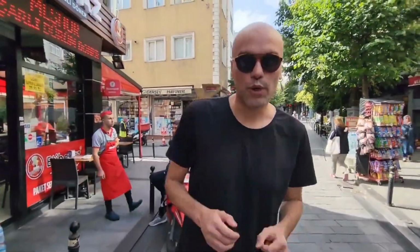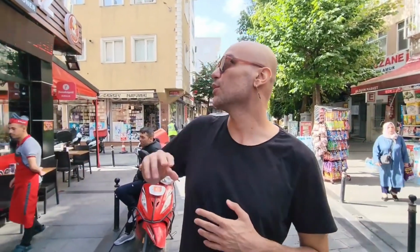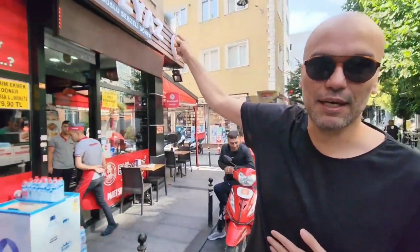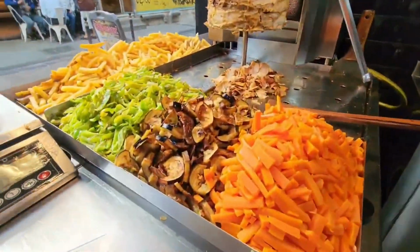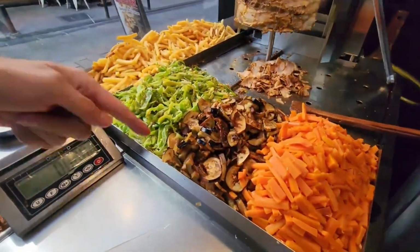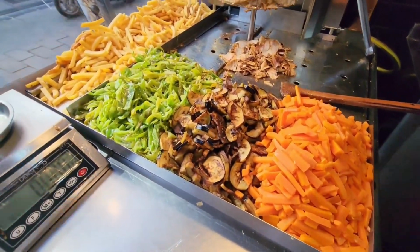Hey guys, we are in beautiful neighborhood of Beşiktaş. And we look at the farm eti beyaz, means white meat. Good idea. Everyone in the world like eggplant, and they put in the middle of sandwich eggplant.